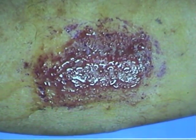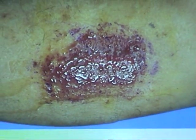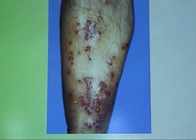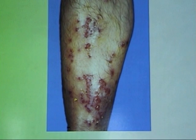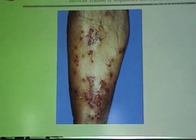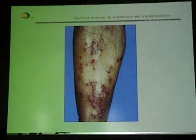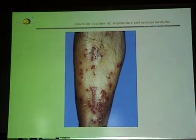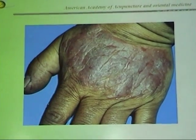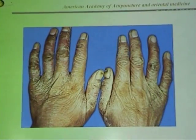Eczema may look different from person to person, and many substances have been identified as eczema triggers, from shampoo to urine, from food to water, from environmental factors to some emotional problems. The triggers are difficult to identify. This is hand eczema, and this is also hand eczema.